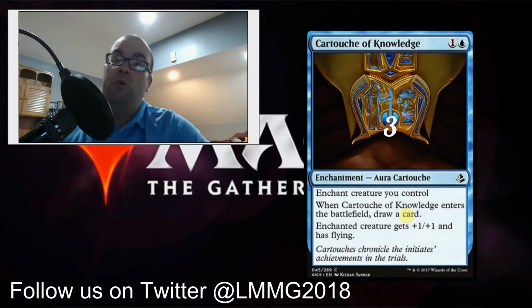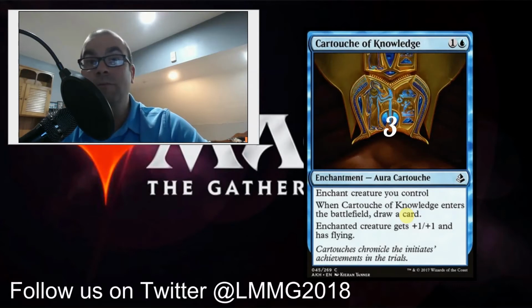Now, we do have 3 copies of the Cartouche of Knowledge. This is going to give one of your creatures +1/+1 and flying. More importantly, I feel, when it comes into play, you get to draw a card. So you're getting a lot of advantage for that 2 mana that you're spending.